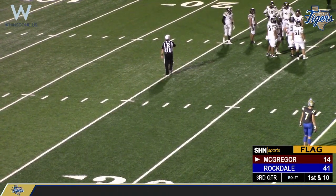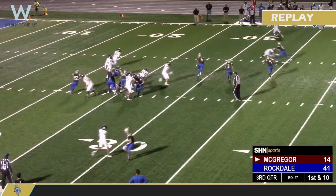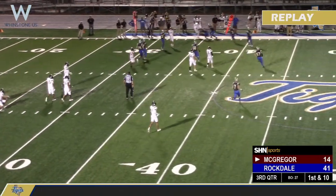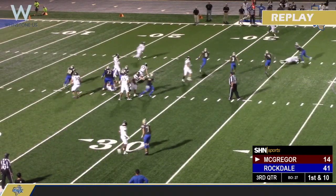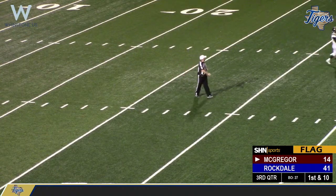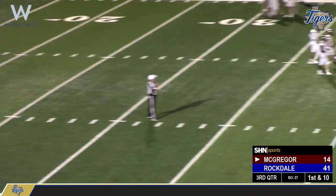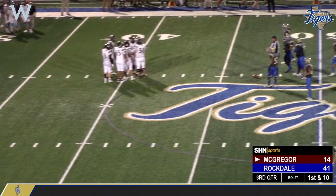Boy, we've had a lot of action going late into the sidelines and things like that. We'll take a look at the replay. Yeah, late hit out of bounds against the Tigers. And you pretty much knew that was going to be the result of that on the sideline. Cruz San Miguel is calling for the penalty there.